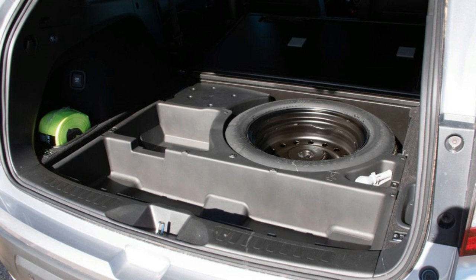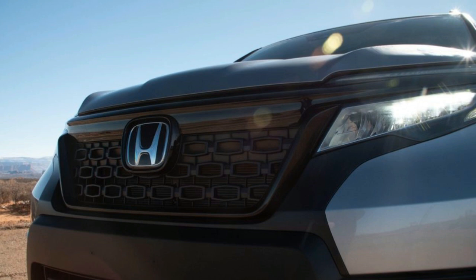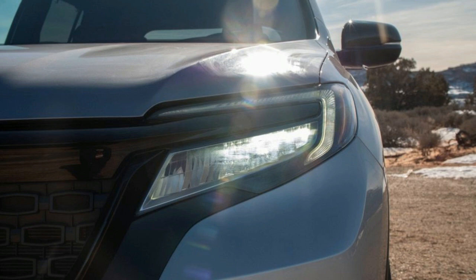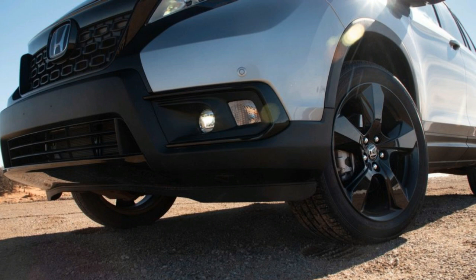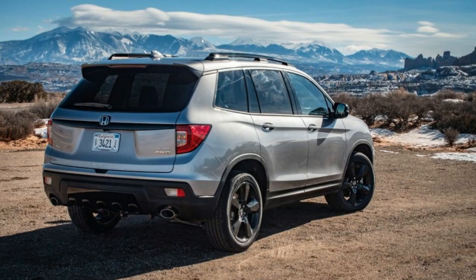On a practical level, the Pilot association is great news. The Passport holds nearly as much stuff as does its bigger brother, giving up only 6 cubic feet of cargo room to the Pilot behind its second-row seats and 6 cubes behind its first-row seats. Its 41 cubic feet of cargo space, 78 with the second-row seats folded, crushes the Jeep Grand Cherokee's 36 and 68 cubic foot capacities, as well as the Ford Edge's 39 and 73.